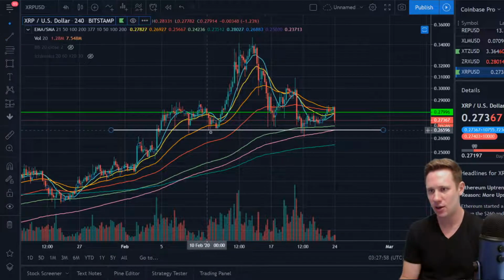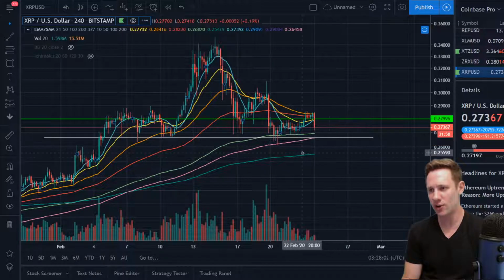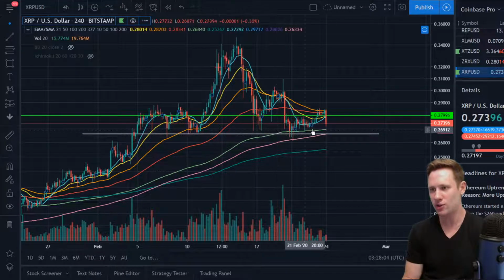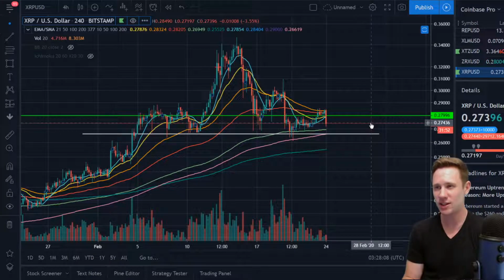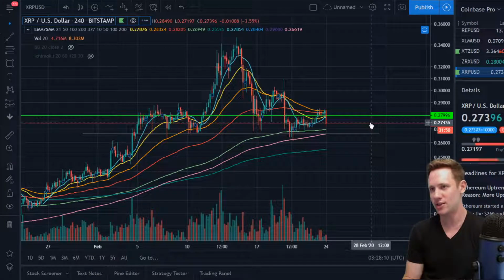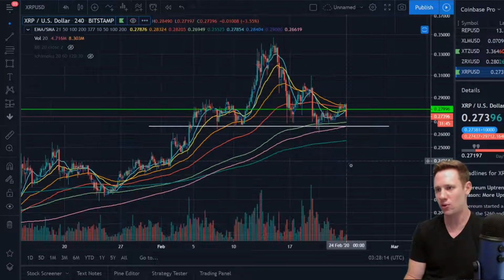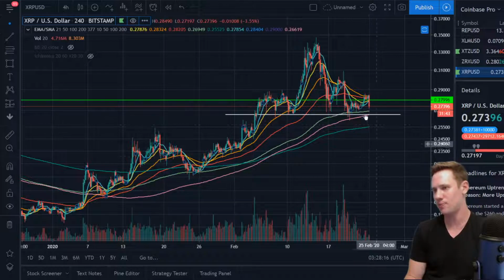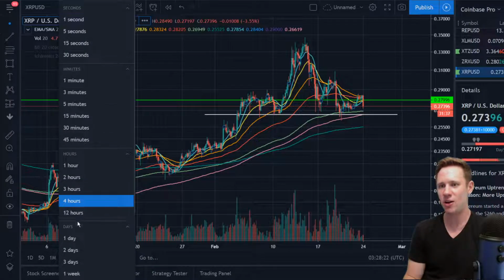We can also probably just draw a horizontal right here. You can see support. So if you get a 4-hour close beneath your 200 EMA and this pink 200 simple coming in at 26.6, so 26.5 cents, if you 4-hour close beneath that and this horizontal, you could see price action come down further. Pretty much everything is sitting on a pretty important support.